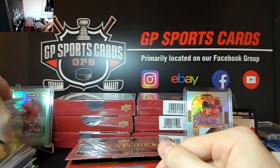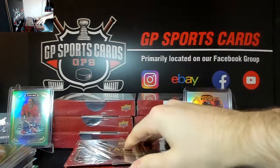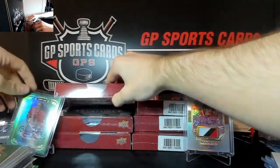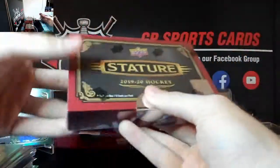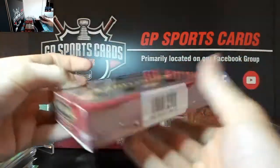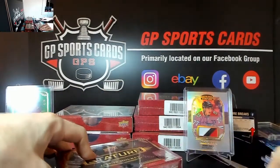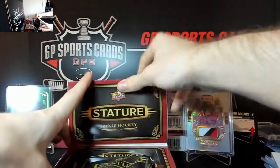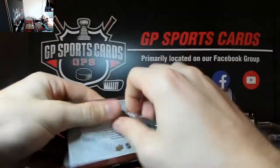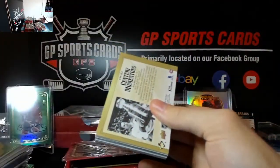Very, very nice start to the break. That is the halfway point. Still six more to go. I still feel like we've got most of our mojo coming. That Kirby Dach might be in contention for the best hit so far, but nothing else too crazy. Still looking for our big names. Cale Makar was one, but non-autographed. We're searching for the auto. Ooh, nice one on the back.